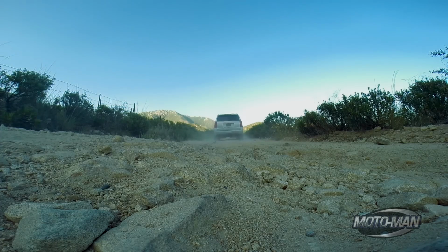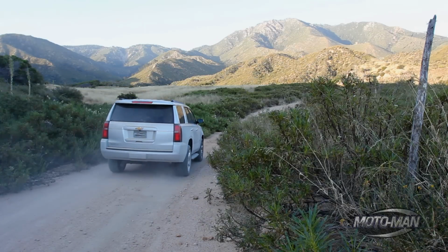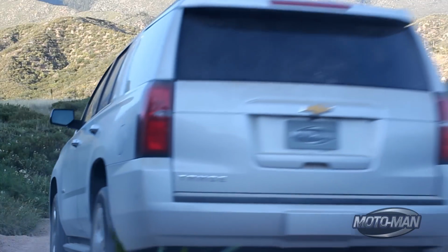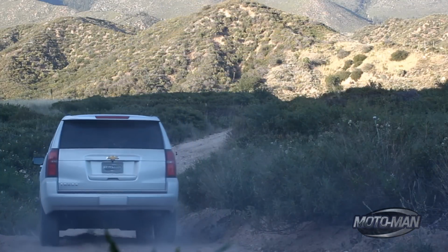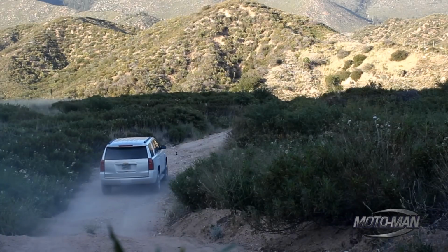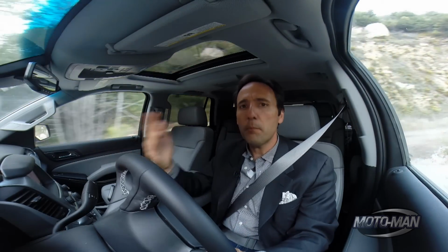You know when you get something on the brain, you start to notice that something? And I couldn't help but notice everyone that was driving these things, not just Tahoes and Suburbans, but any kind of big body-on-frame SUV, luxury ones particularly. They're all like yummy mommies driving these things with their rugrats in the back, and they're taking them to like karate class or like ballet or wherever they're going. And it started to really piss me off.